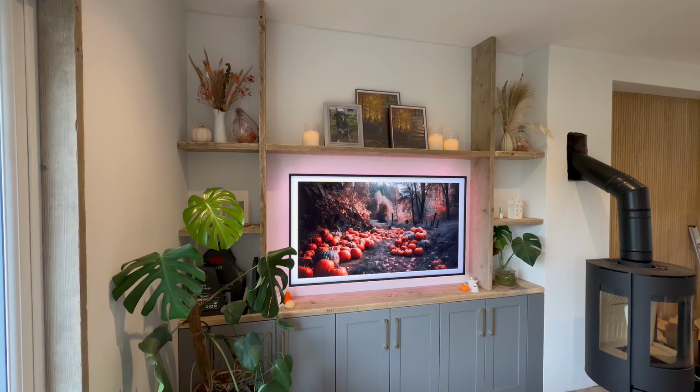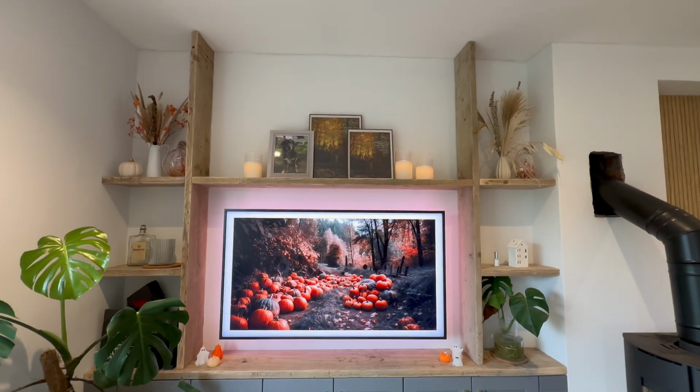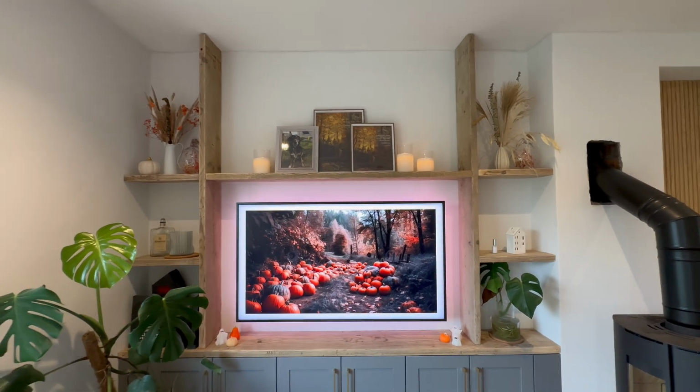Please let us know what you think of the media wall and what you think of how I have styled it. Any ideas would be gratefully received. I've got my little Halloween candles down here.